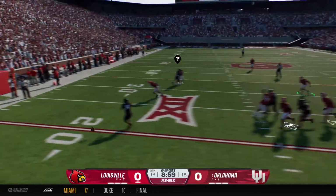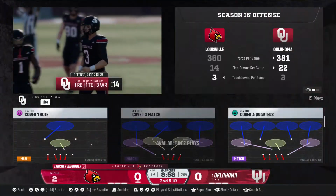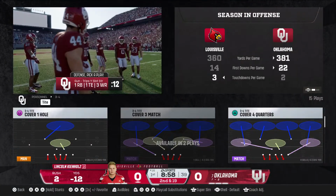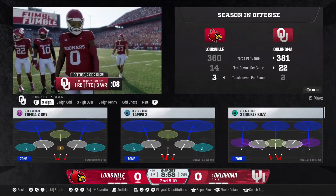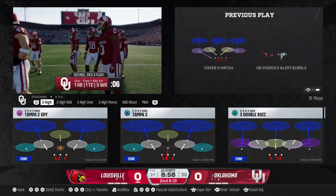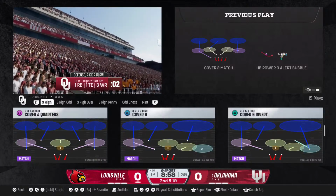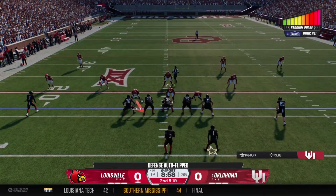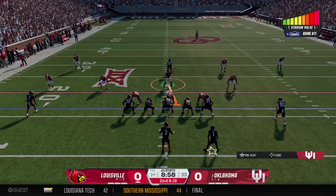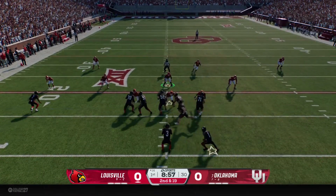And now on the pitch, the ball's loose. And the ball goes out of bounds, and it'll be a big loss on the play. The pocket broke down, and the quarterback had to take the sack. Really impressed by this pass rush, Reese. Just guys winning their individual battles one-on-one up front. They're able to get to the quarterback. This crowd, full throat, splitting the eardrums and letting them know it's going to be a long day.